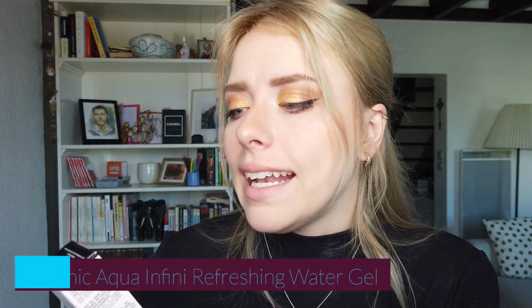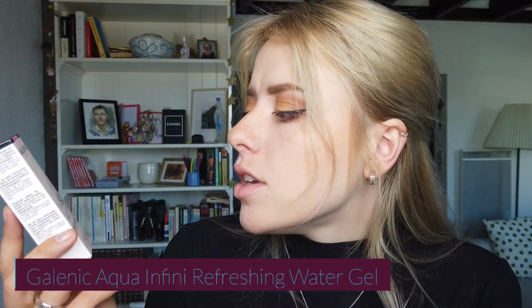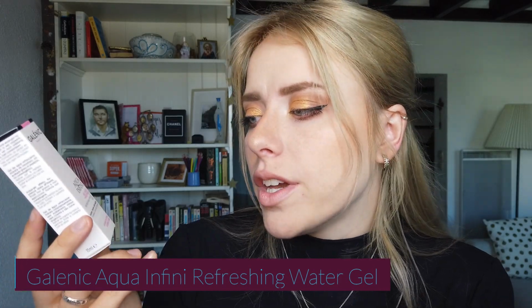This is the Galenic Aqua Infini Gel d'eau fraîche, refreshing water gel. So hydrates, ultra light texture. So this is also a deluxe sample size. I like that it comes in the nice little box. Ooh, pink inside. This is super cute. How cute is that packaging? Oh my goodness. Never heard of this brand. If you have, let me know.